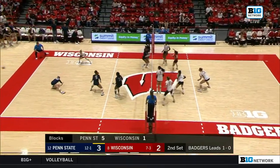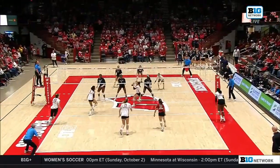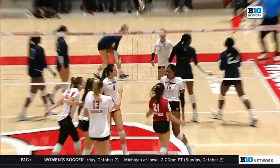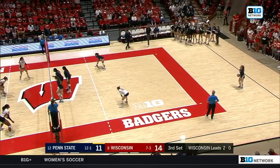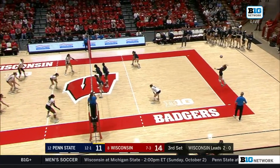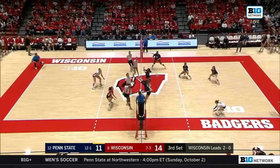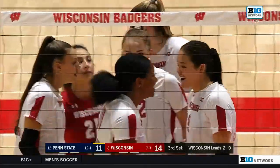Ashburn, the pass to Robinson. They go right back to D-Rob. She gets absolutely stuffed the play before, so they go right back to her. A confidence boost, and it shows how much they trust Devin Robinson. Checking underneath it. Robinson puts it down. Her 10th kill.